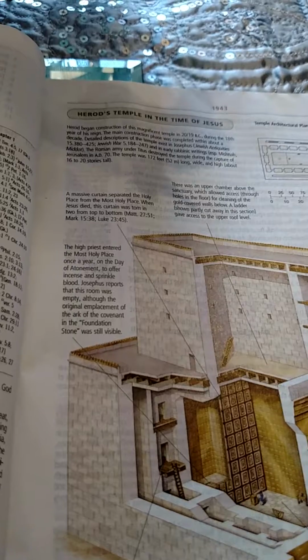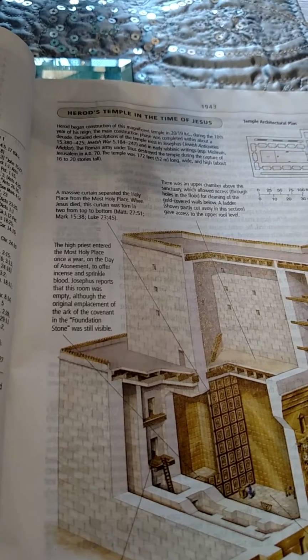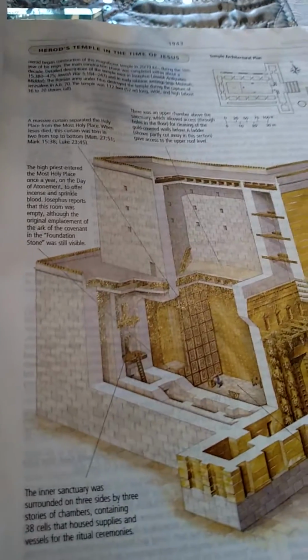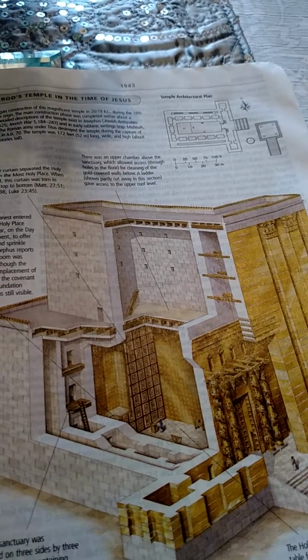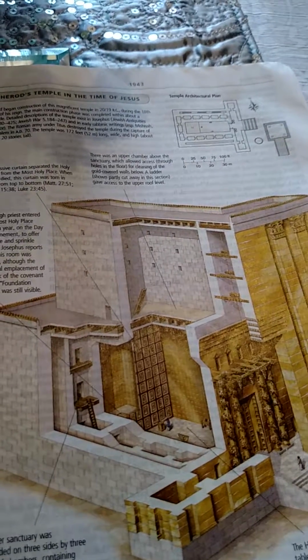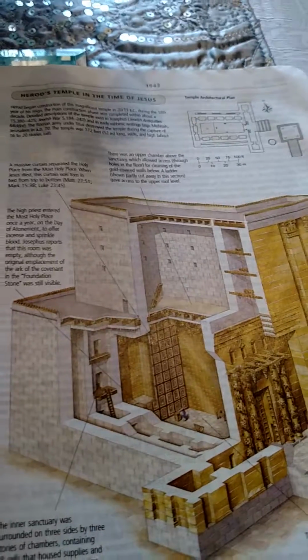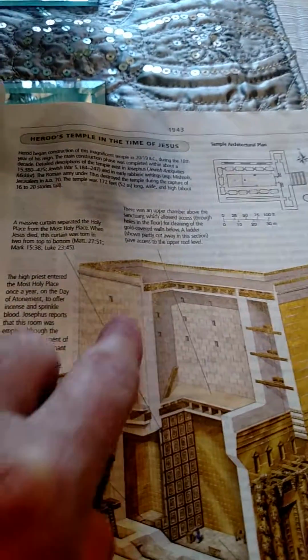And then, of course, up here is a massive curtain that separated the holy place from the most holy place. When Jesus died, this curtain was torn in two from top to bottom, which is this right here. And the reason that happened was that when Christ died on the cross, there were no more sacrifices to be offered because he was the ultimate sacrifice. So God tore that curtain in two, meaning there were no more animal sacrifices because Christ was the ultimate sacrifice for our sins.